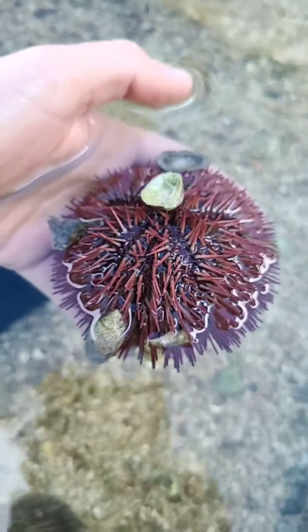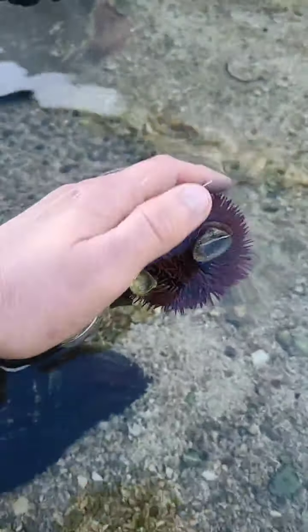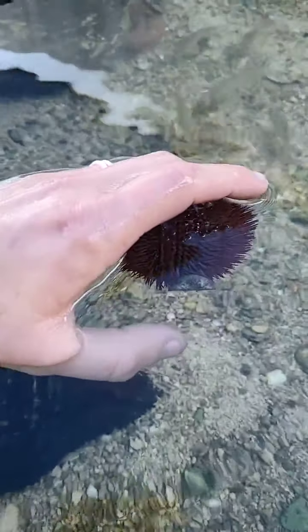Now, hold on a minute. He's actually using his tube feet to hold on to me. If I turn over right now, he's going to stick. Some of the shells fell off, but look, he's on my hand. I'm not holding him. That's all tube feet. I'm going to let him go about his business, and let's see if we can look at one more right underneath.